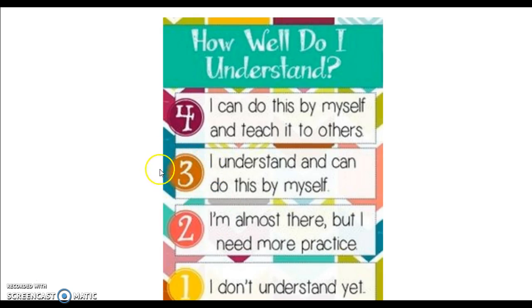This is where I want them to be. This is my goal, to have everyone at a 3. They understand it. They can do it. There is a 4 that I give away as well, and that means that they can do it above and beyond, that they not only understand it, but they could teach it. They can explain how they know it is the correct answer. So I want students at a 3. If they get a 4 on something, that means that they've got it like 110%.